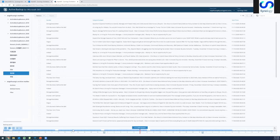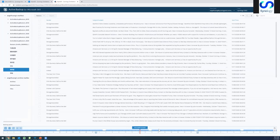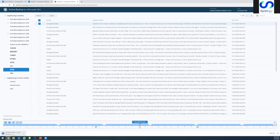And so again, let's think back to, let's say I had an email in mid-October and I accidentally deleted it, and now it's 30 days past since then, so that email is gone forever. I can just go in here and click restore, and that'll restore that email back to my inbox. I can also choose to export it if I just want to download it as an Outlook file, and that'll download straight to my computer.